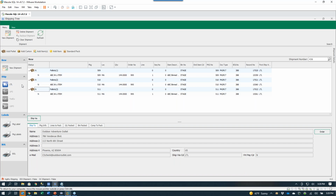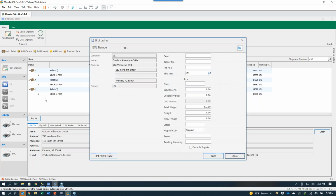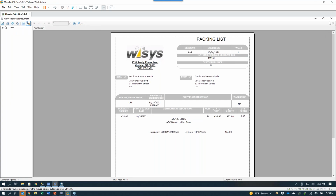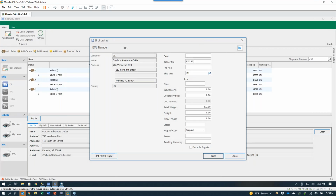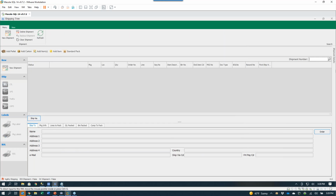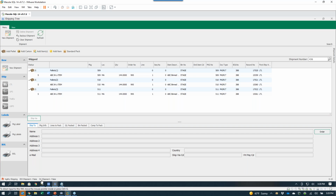And all I have to do is when the truck arrives, I don't pre-print my paperwork. I wait till the truck shows up and I just push the LTL button. And it says, what's the truck line? Roadway, 123. And I hit print. And I get my packing list. And then I'll get my bill of lading, all automatic. And the shipment's done. So 436 is complete. It's the status of shipped.